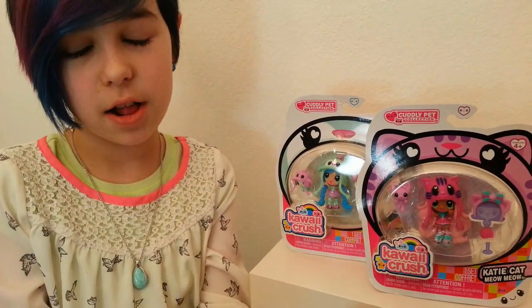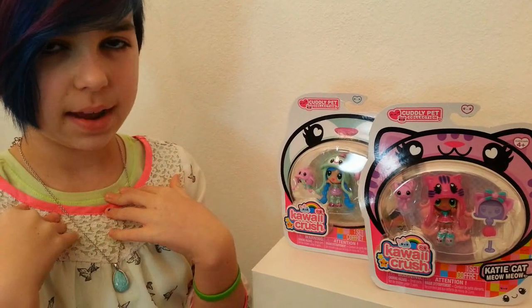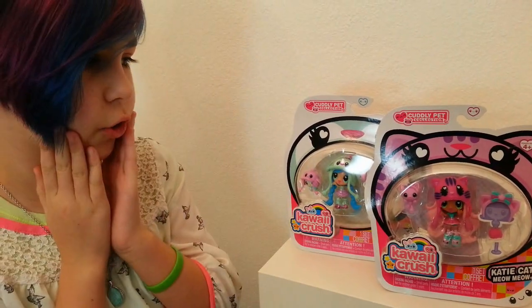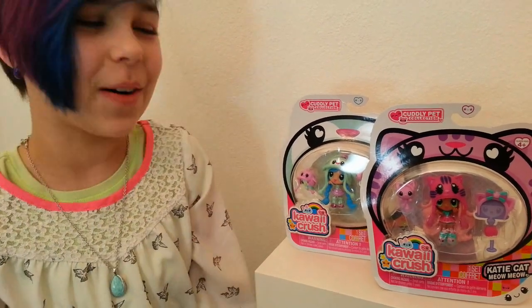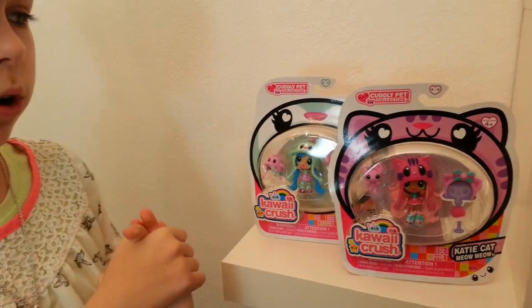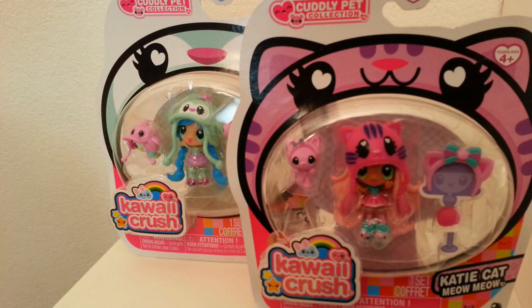Oh my gosh, they're so cute! Actually, I pretty much got these because Chad Allen told me they were on clearance at Target. And so I went there, and I was like, oh my gosh, these are so adorable. I need to do a review on these. And so I did that. And here's what they look like. They are super, super adorable. Absolutely love these.